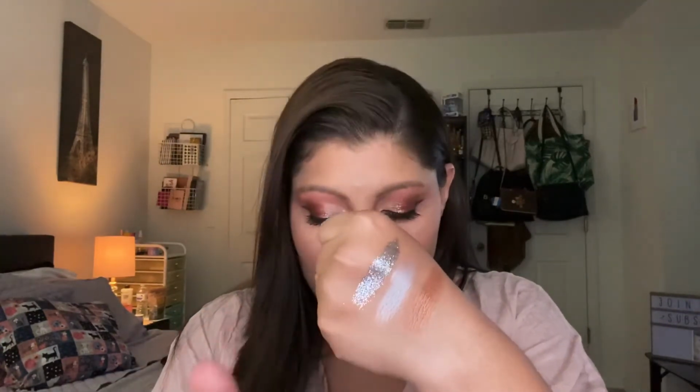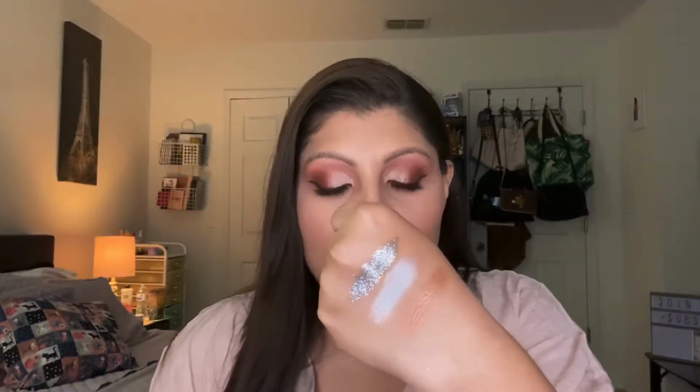Then we have Lobster, this is the orange one. And we have a triplet. We have Ice, which is this one right here. We have Flaky, which is this one. And then we have Buffy, which is this one right here. Lastly, we have Science Boy, which is the glitter. We have Bike, which is the light blue. And then we have Ditzy, which is this nice gold right here.